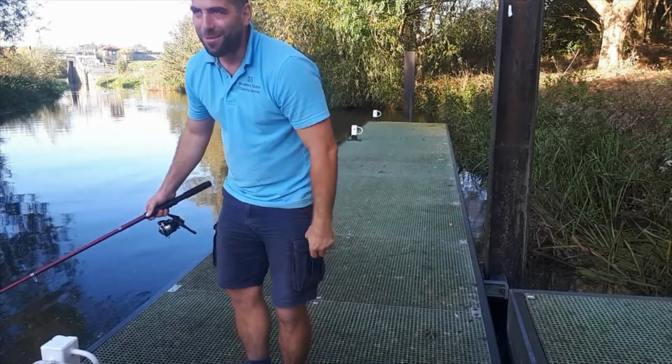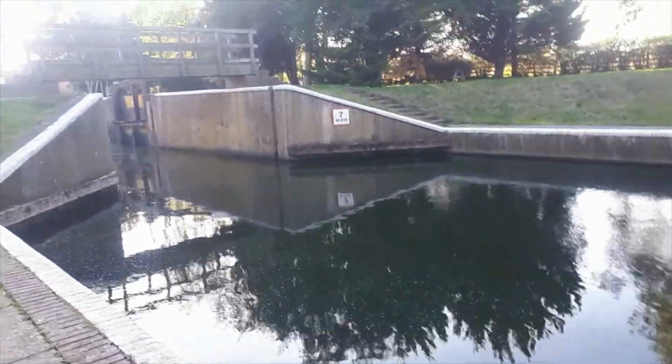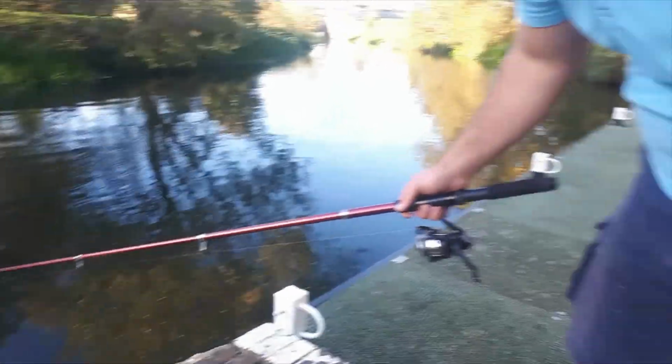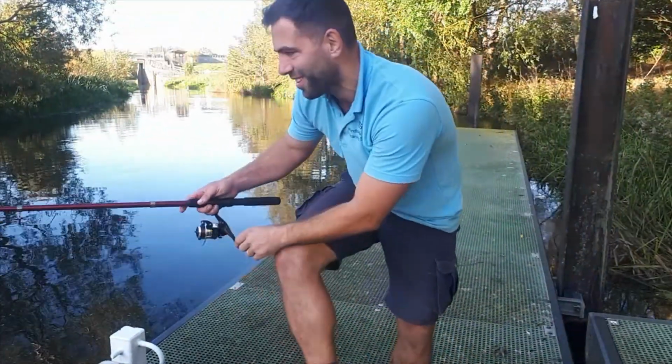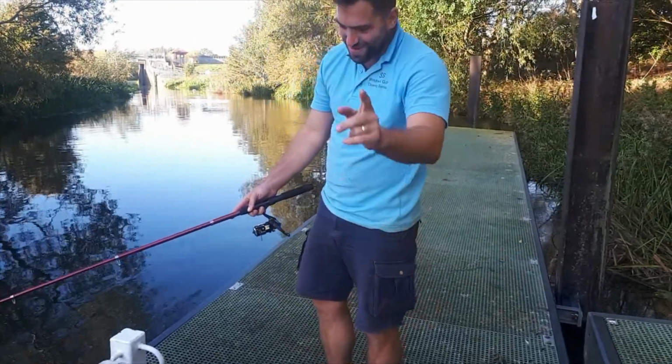What happened there? I meant to cast over to here, into this water, just into here from over there, and I've just basically completely messed it up and nearly landed just here. Like, what a donut! Oh dear, you gotta laugh, haven't you? You've got to laugh.